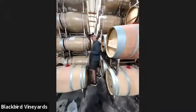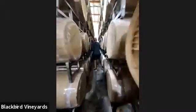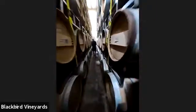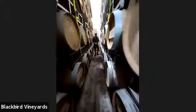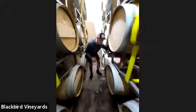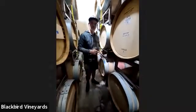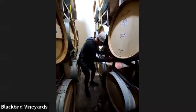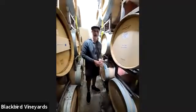I think I've got one more Cab Franc for you. All the way down at the end. Oh, this is a fun one. Yeah, let's go here. This is another Cabernet Franc. This is from a vineyard, Hudson Vineyards in Carneros. So we're in the very southern appellation in Napa Valley.